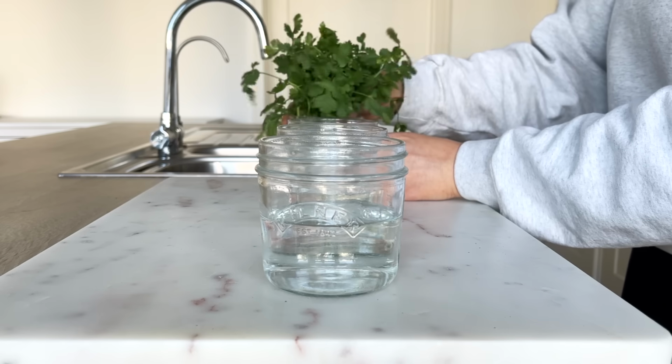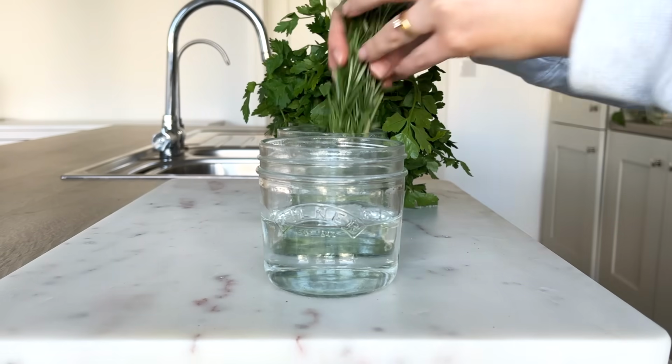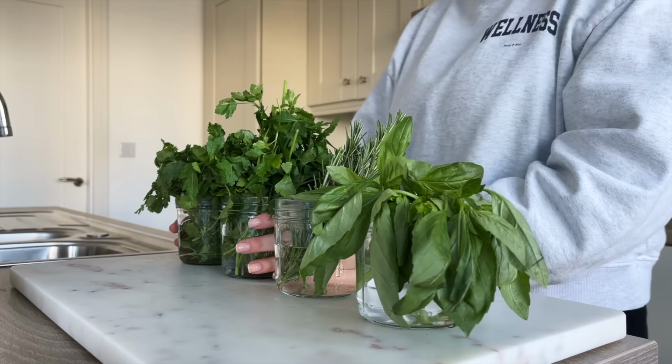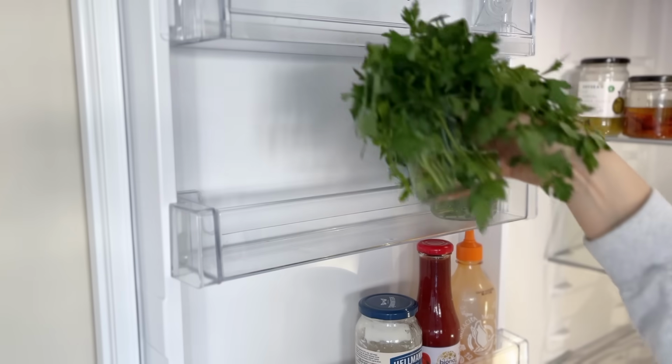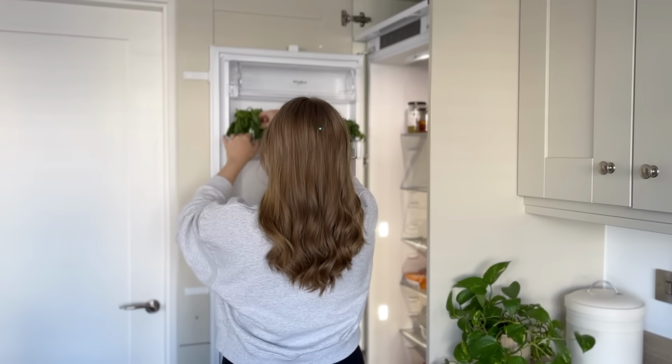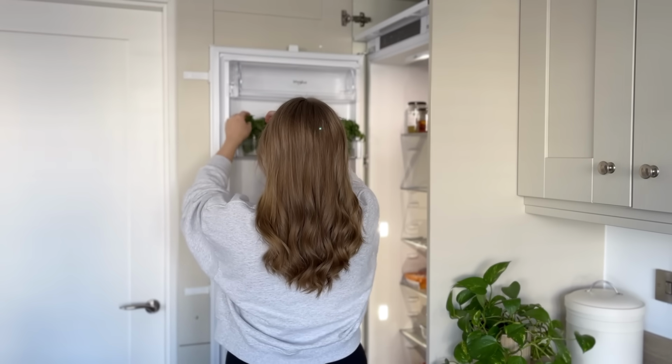I mostly grow my own herbs over the summer, but always have them to hand. They're just a staple ingredient for most dishes for me. Parsley, coriander, rosemary and basil are probably my most used herbs, and I've been storing them in glass jars in a little water in the door of my fridge to help them stay fresher for longer.